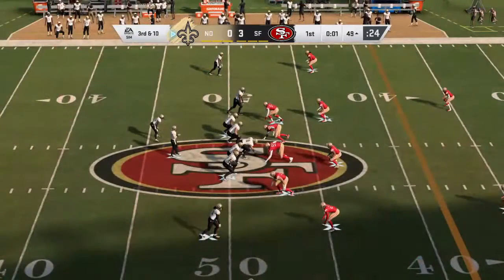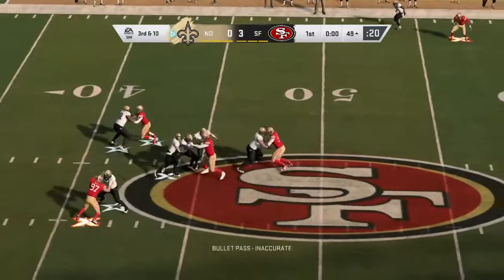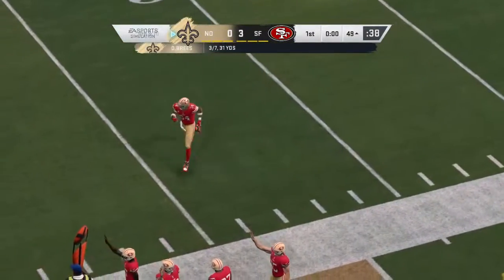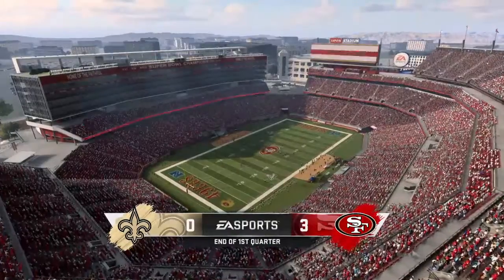Now they face a 3rd and 10 after back-to-back incompletions. Again, they'll throw with Brees. And that one is incomplete. And it also concludes quarter number 1. 3-0 after 1 on EA Sports.